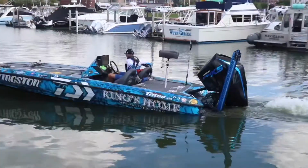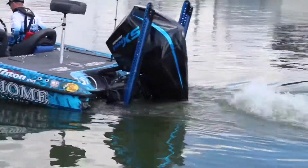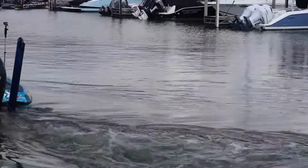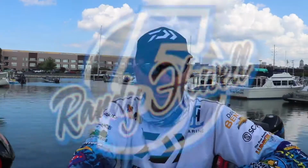Hopefully we'll have a chance tomorrow, and hopefully the wind won't blow bad tomorrow and I can get back over there. I feel like I can catch some more big ones if I can get back over there. So we'll see. Can't wait. Stay tuned.